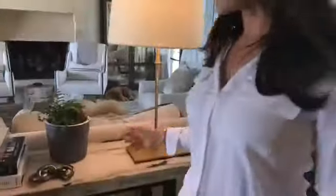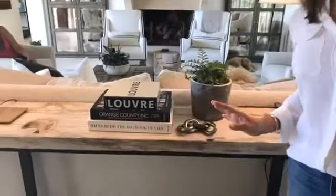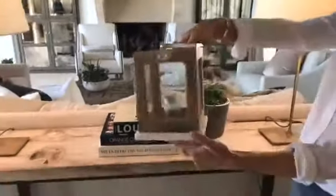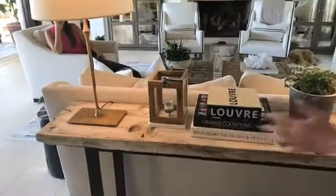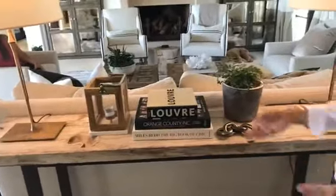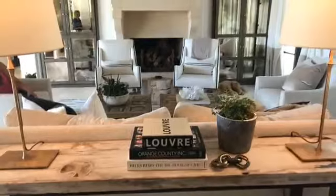But with the lamps, because I've got two lamps on here, that counts as two objects. So if I just had two objects here, that would be four, and it wouldn't be nearly as interesting. You'll see there's 1, 2, 3, 4, 5. It's an uneven number. And watch what happens when I pop another accessory on here. This is a great candle, and I like it, but it just kills the whole look. Now it looks like clutter because there are too many objects. But when I remove it again and get to an uneven number, it looks a lot better.